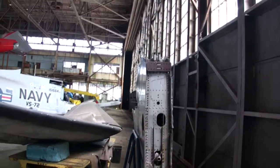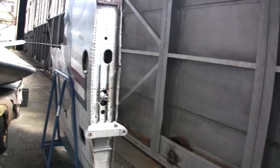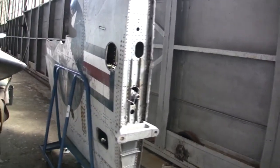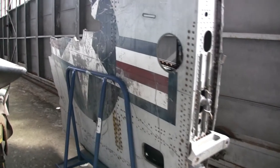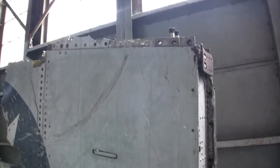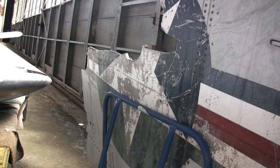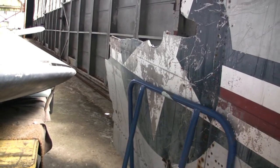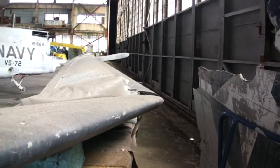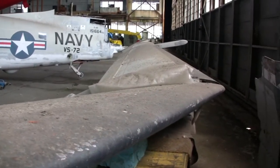One of the great things about Grumman as an aircraft manufacturer: when they found something that worked, they stuck with it. They weren't constantly trying to re-engineer everything. What they were always trying to do is improve on what they already had. And that's one of the reasons why all of their aircraft is so rugged. The nickname of the factory is the Grumman Ironworks, and with good reason.